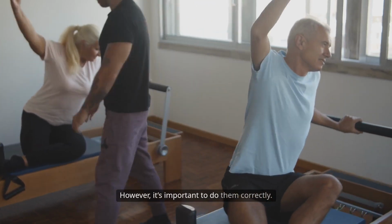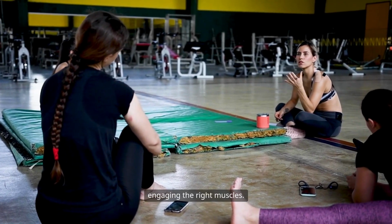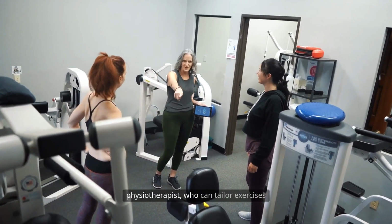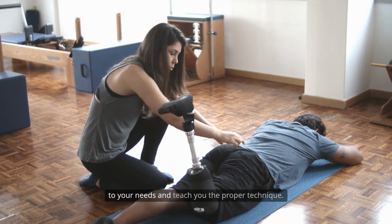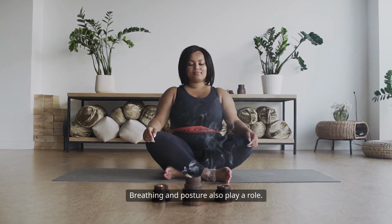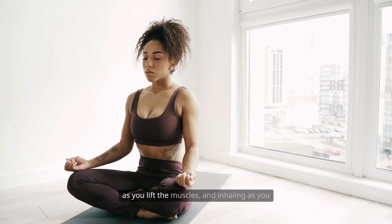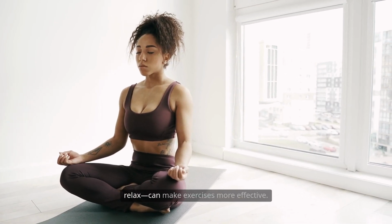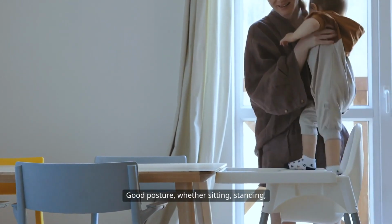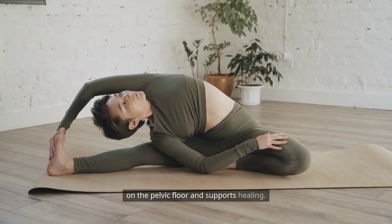However, it's important to do them correctly. Many women are unsure if they're engaging the right muscles. If possible, seek guidance from a pelvic health physiotherapist who can tailor exercises to your needs and teach you the proper technique. Breathing and posture also play a role. Learning to coordinate your breath with pelvic floor movement, exhaling gently as you lift the muscles, and inhaling as you relax, can make exercises more effective. Good posture, whether sitting, standing, or lifting your baby, helps reduce stress on the pelvic floor and supports healing.